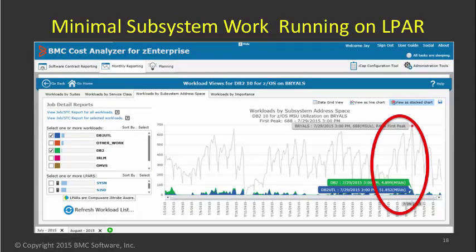The second type of activity, and the one that Tom referred to, and he'll actually talk a great deal more about in just a couple of minutes, is when you have a subsystem running on an LPAR using very little MSUs. So in this case, the DB2 and the DB2 utilities are only using about 55 MSUs, but they can be charged at the peak MSU usage for the whole LPAR. And so the question is, what if we could run that work on another LPAR where DB2 existed and remove that DB2 work from the LPAR and from the cost?